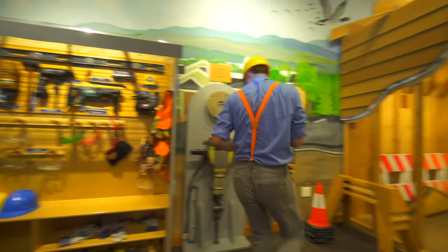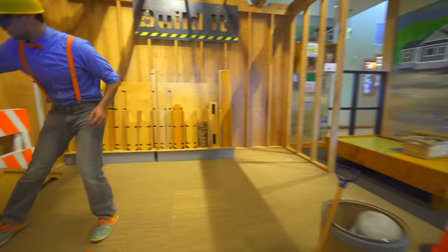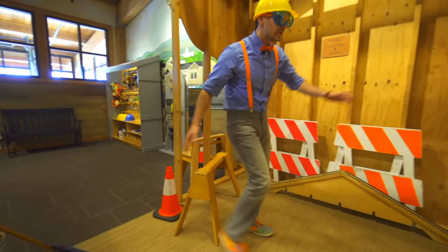Okay, let's get some safety cones. Let people know we're gonna be building a house over here. Okay. And then, okay. And here we go. Some road sign. Oh, here we go. Gotta put this over here. Okay. Now all of our lumber is over here.